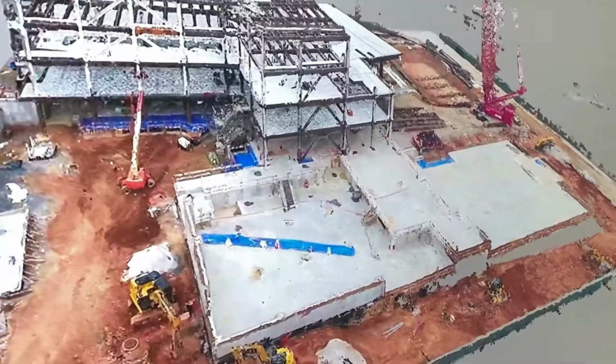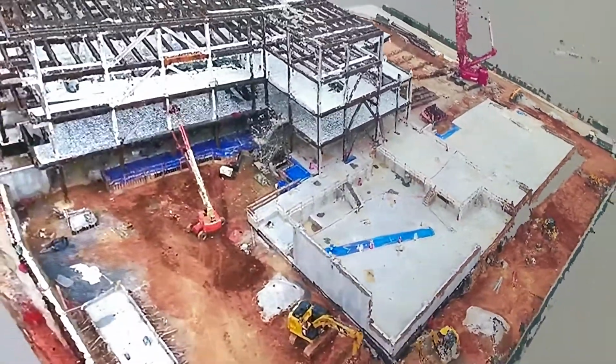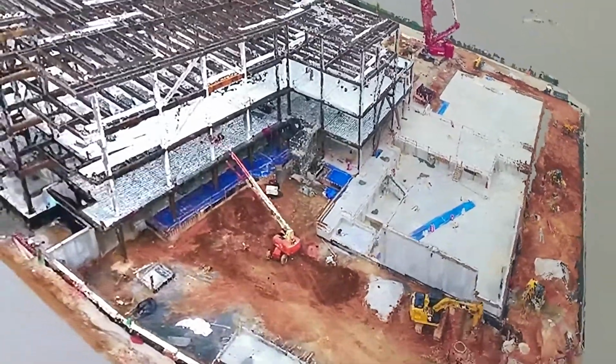Hello, my name is Mojtaba. I'm a fourth-year PhD candidate at NC State. In this lab, we're working on construction, automation, and robotics. And the main focus is using computer vision for monitoring construction sites.